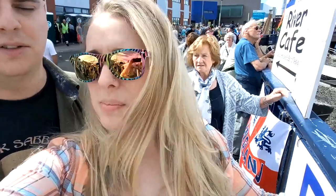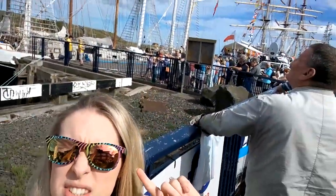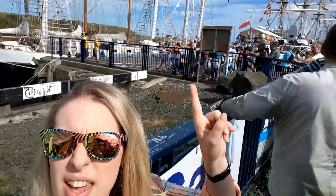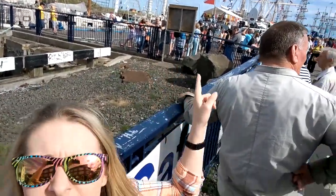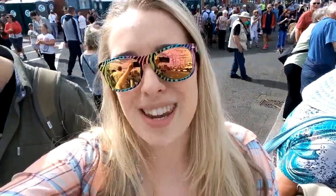So we'll catch up to you when we get to Blyth and see all these amazing ships, if there's any there. So we are here in Blyth for the Tall Ships Regatta. And there's a massive boat behind us, if you can see. But there are tons all the way down the harbour down there. So we're going to take a nice walk down and see what we can do. I think we're going to get some really nice footage today and see what music is going off. We'll catch up with you when we walk down and take some lovely photos for you.